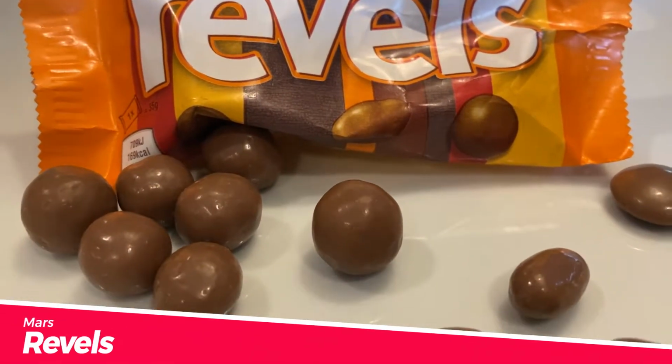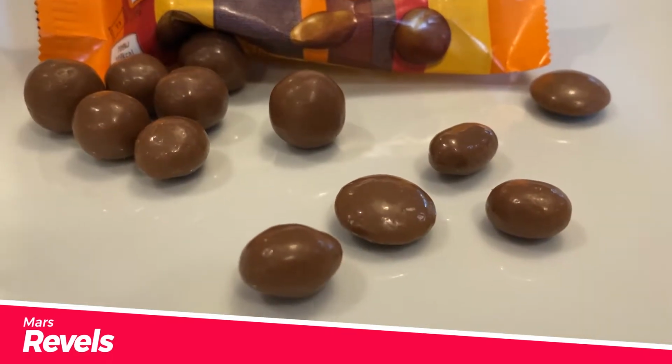Okay, so tell everybody who those are made by. Does it say anywhere on it? It's got to say somewhere. What does it say down here? Can you read that? It's upside down. Where? What does it say right there? Free Post Mars Consumer. So these are made by Mars.